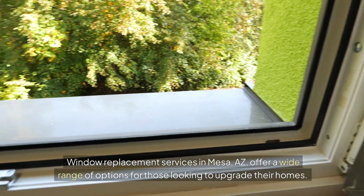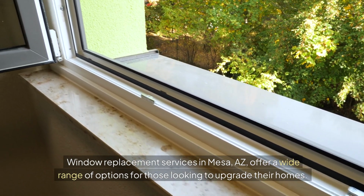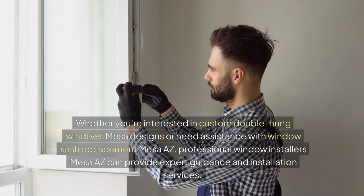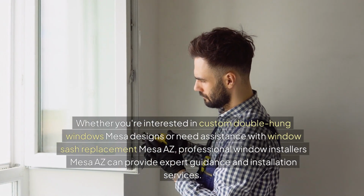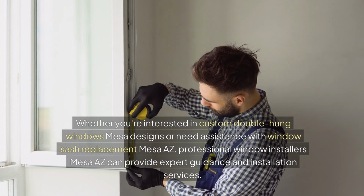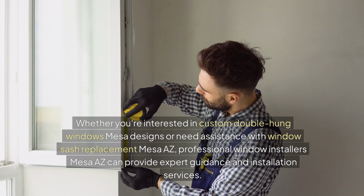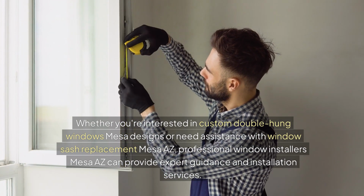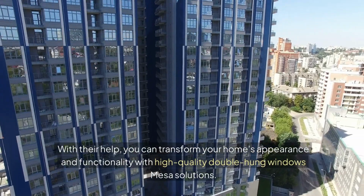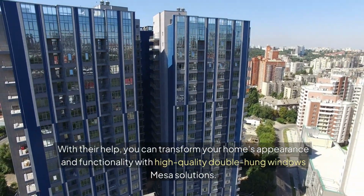Window replacement services in Mesa, Arizona, offer a wide range of options for those looking to upgrade their homes. Whether you're interested in custom double-hung windows Mesa designs or need assistance with window sash replacement Mesa, Arizona, professional window installers Mesa, Arizona can provide expert guidance and installation services. With their help, you can transform your home's appearance and functionality with high-quality double-hung windows Mesa solutions.